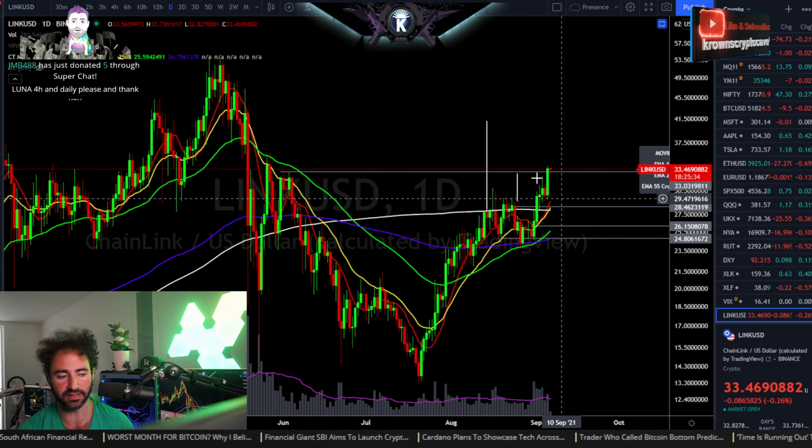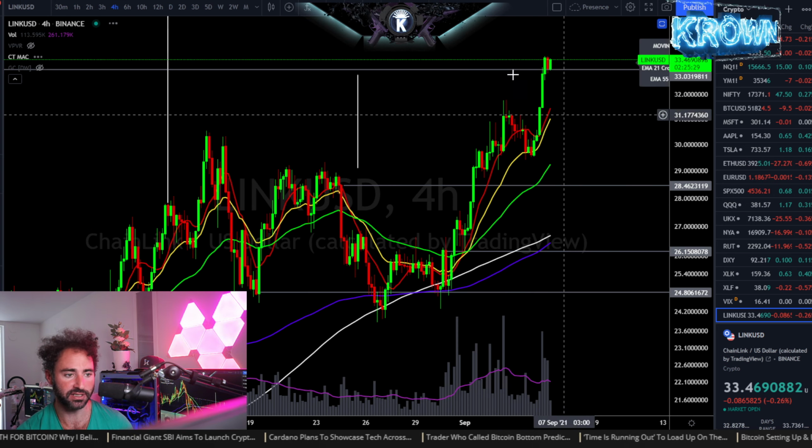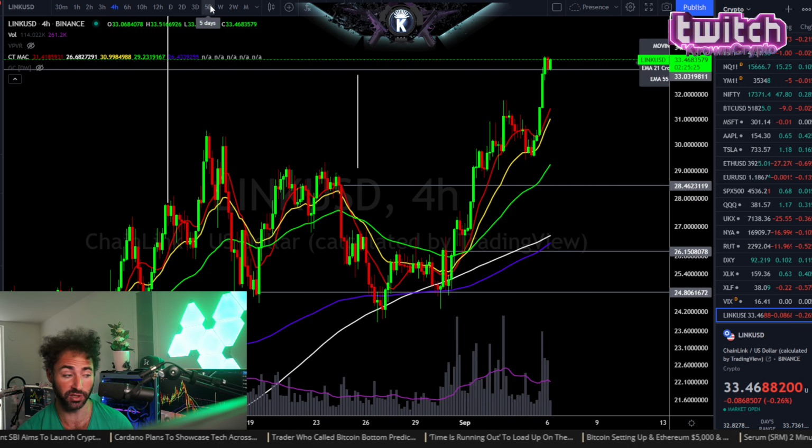Now, do I think that this is actually going to stop right here? You know, maybe short-term timeframes do spend a little bit of time going sideways, although it doesn't necessarily look like that in the 4 hour. In fact, volume's still pouring on this one, which is a really, really good signal.